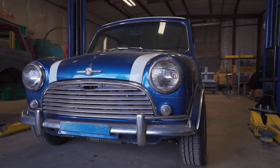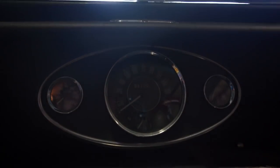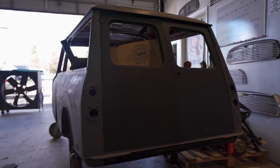On the next episode of Work in Progress, we meet Nick Upton, who's turning a bare shell into a Concours quality Cooper S wagon that Mini never made.